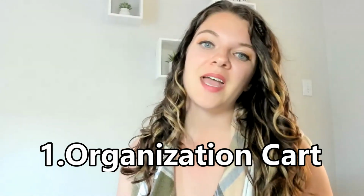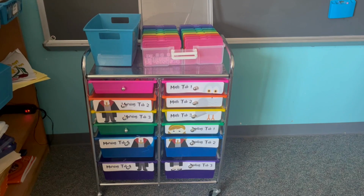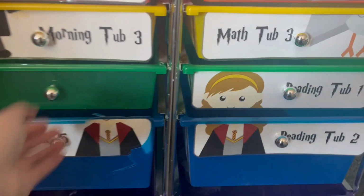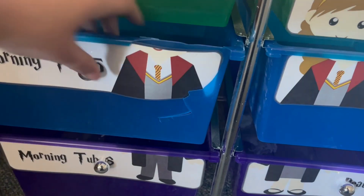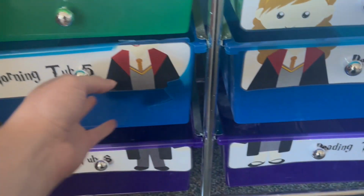One of the first purchases I highly recommend as a kindergarten classroom must-have are organization cards, especially if you plan on doing centers in your classroom. Starting out, I used one of these because I thought it was super cute. I loved the rainbow color and it just seemed bright and happy. However, I don't recommend using this one because when I bought it, the drawers were coming off the track, and actually within the first month, some of my kids broke the drawers. So it's not really built that well.